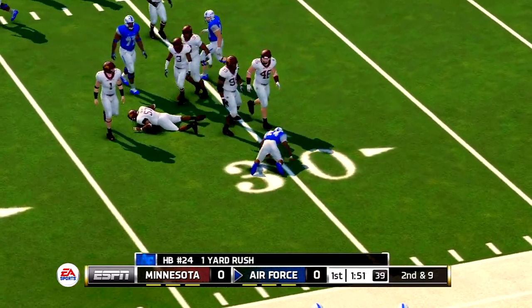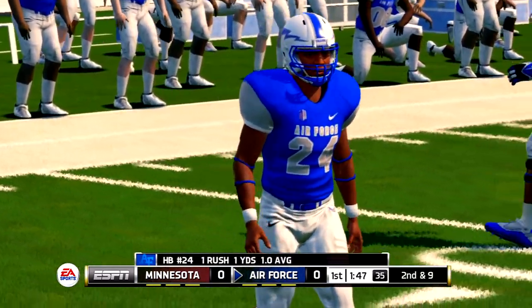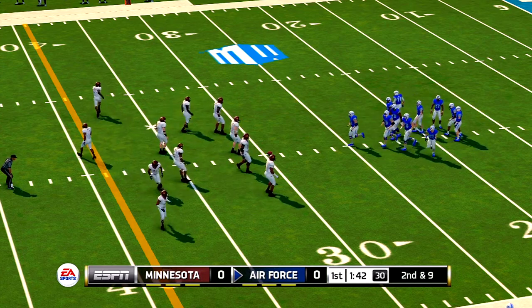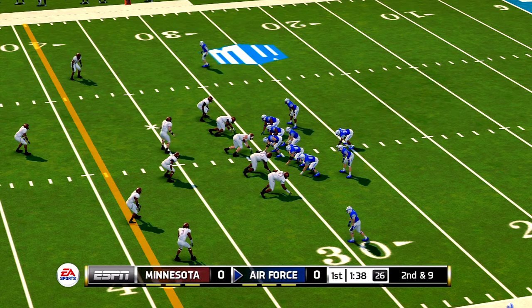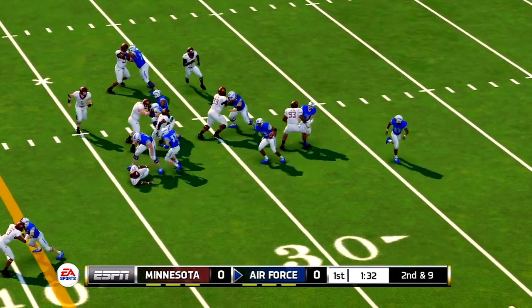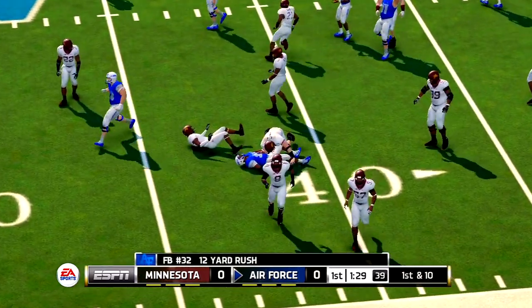They'll bring him down at the 30. That brings us second and nine. Second down and nine to go. Ball on the 30-yard line. And he's taken down at the 42-yard line.